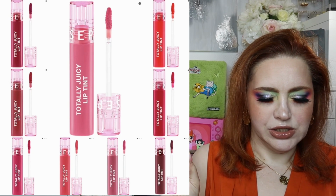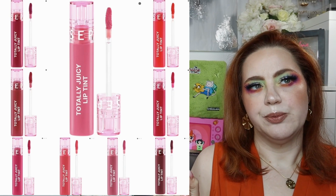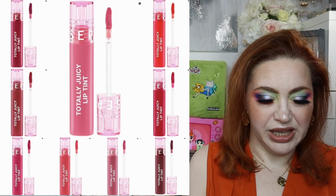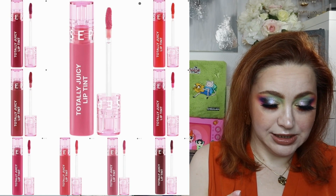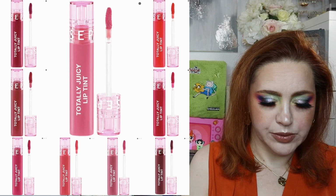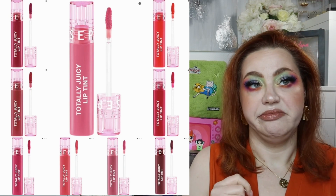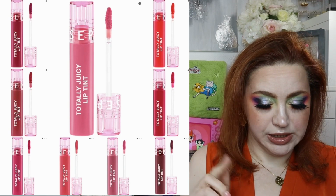To be honest, the shade selection, as you can tell, is quite limited, if you will. These are more of a pink berries, not a ton of neutrals. They also seem to be plumping, just saying. So for me, that is a skip.